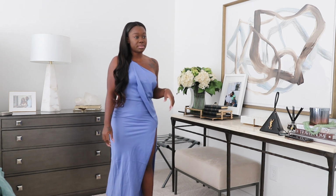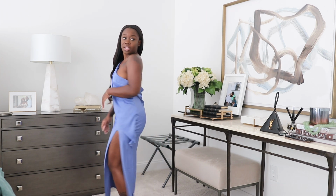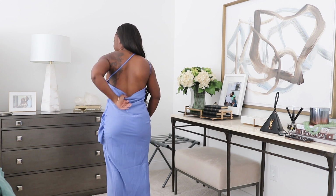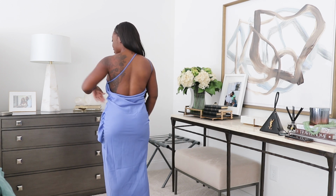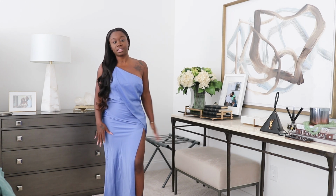It's giving me bridesmaid, but I really like it. I want y'all to see it in every angle. And then this is the back. So I think this is really nice. I think it's a very nice dress.